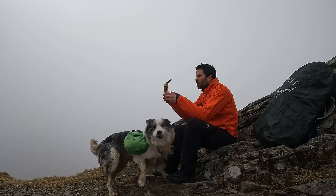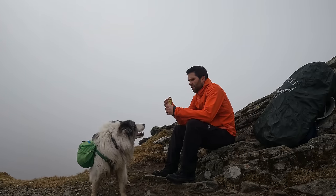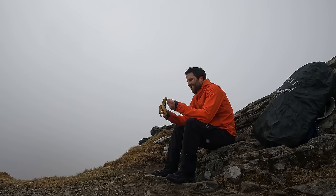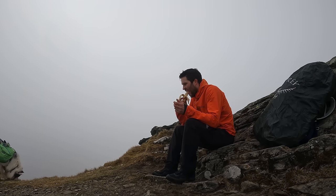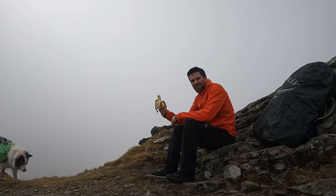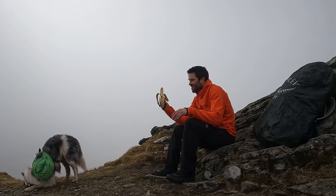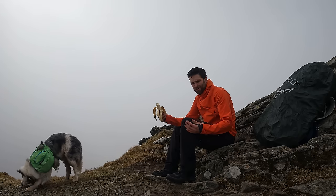Well, just gonna have a minute now and eat this banana that I've carried all the way up, which is now like baby food. Oh man, that is not very appetizing. It tastes the same, but it's like eating a giant slug. Look at it. Oh gosh.